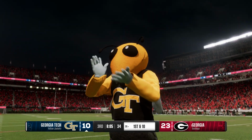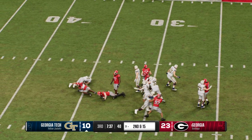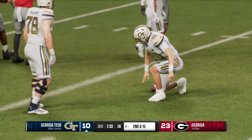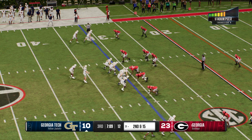And that's good enough. Off the play fake, looking to throw. Got him, he's sacked. Boy, what an incredible push by this defensive line. And if you're going to survive in the SEC, the teams that really set. The O-line needs to regroup.